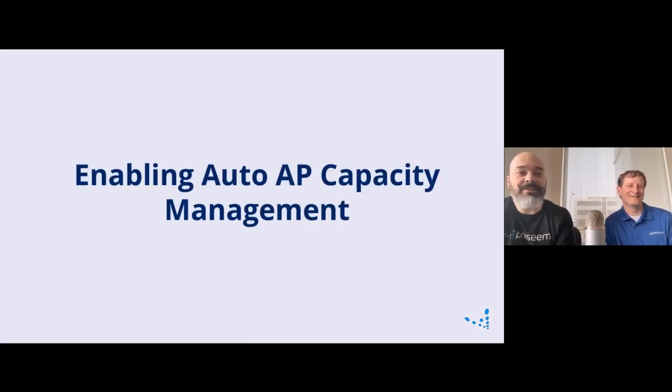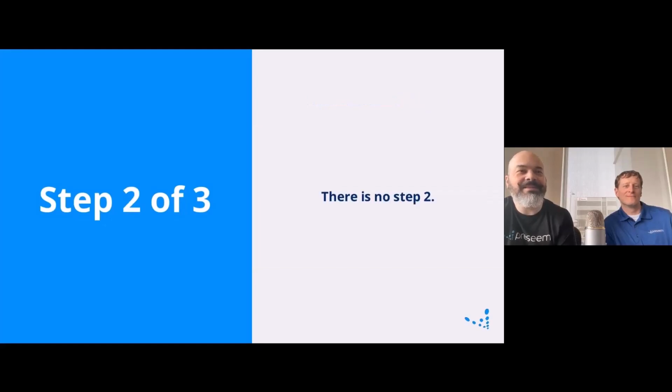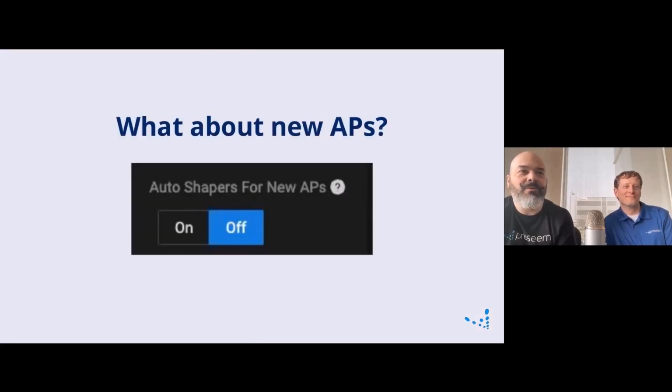So enabling this feature in Preseem is really not too difficult. Step 1 of 3: you go to access point shaper and just say, enable all auto shapers, like that. And you get a warning. But then step 2, well, there is no step 2. It's actually really that easy. We do have an additional control for new access points that don't exist yet. You can decide whether you want new ones to automatically be shaped this way or not.